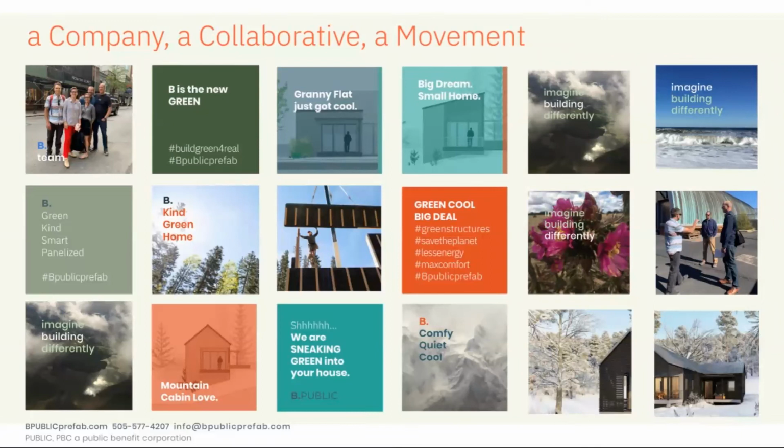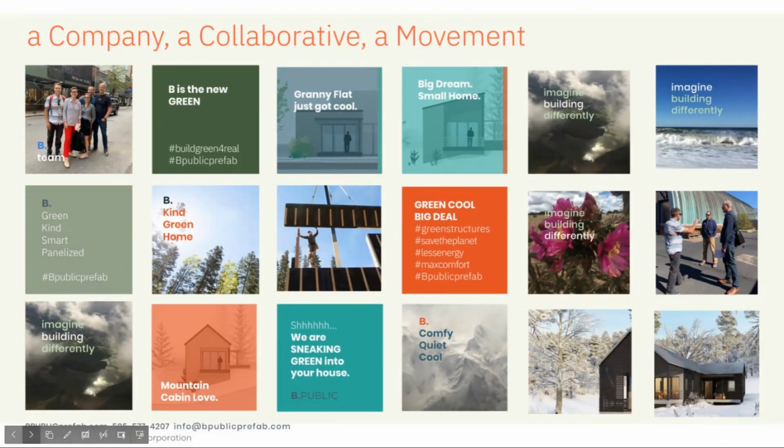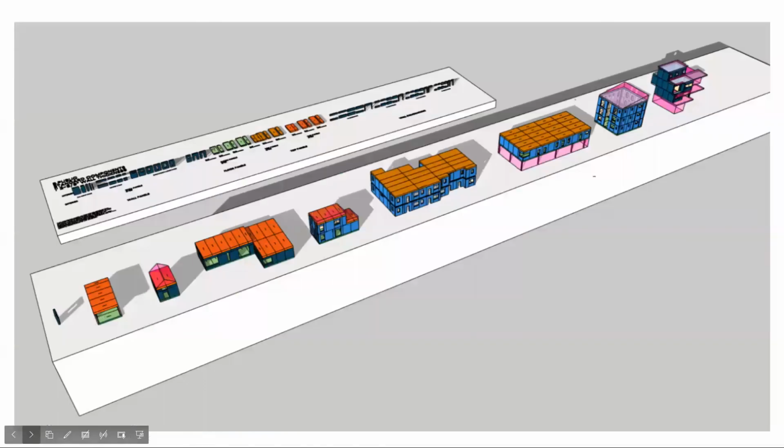So it really is a collaborative with builders, with developers. Thank you, Scott. Yeah, let's go to that next one because it's a perfect example of what we do. So when people ask us to take a look at their projects, this is a great example. It starts all the way on the left with a single panel, the solo panel with a nice window opening in it, to a very simple ADU form in our panels, including the floor panels, to a more complex single family home, onto multifamily projects.